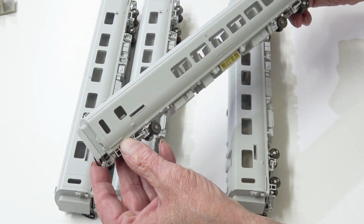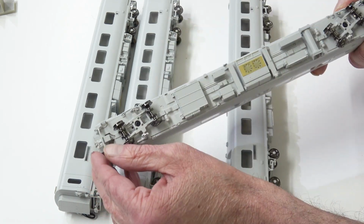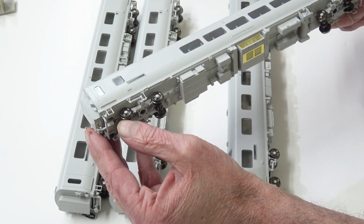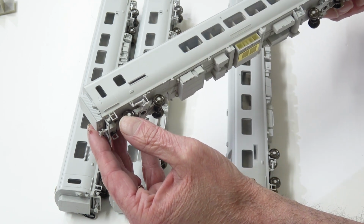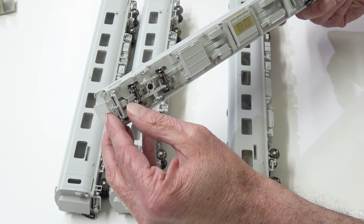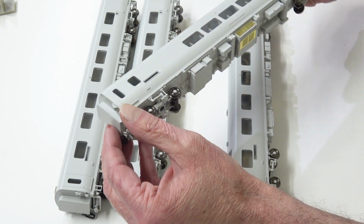It's probably worth mentioning at this point, if you flip them over, there's some lovely detail under there. Who in their right minds puts etched fan grills underneath the coaches? But at least you'll know they're there, and if they ever do take a sideways tumble off the track, they'll look quite impressive.